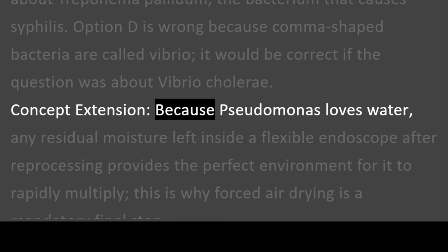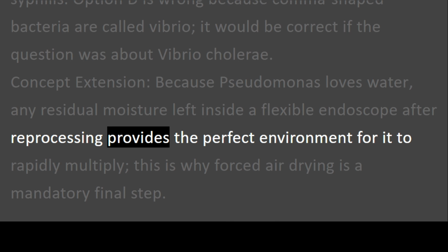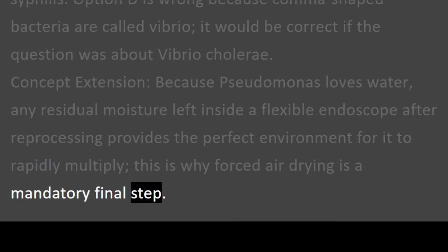Concept extension. Because Pseudomonas loves water, any residual moisture left inside a flexible endoscope after reprocessing provides the perfect environment for it to rapidly multiply. This is why forced air drying is a mandatory final step.